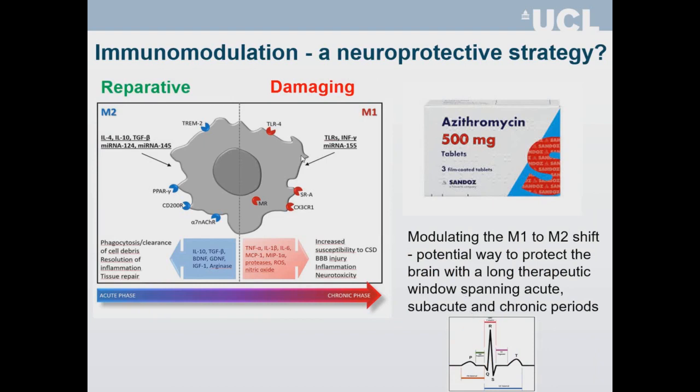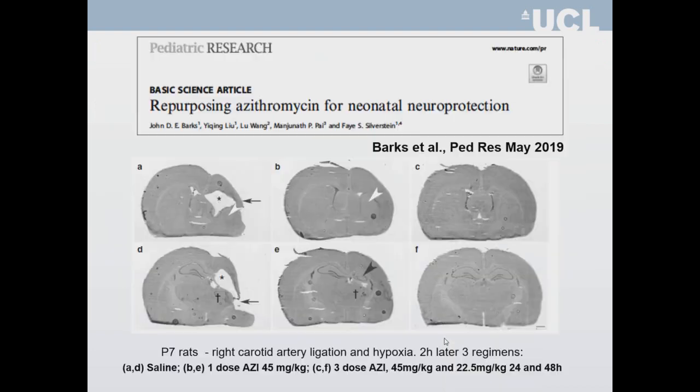Which brings me on to the last part, and that is, should we be thinking of immunomodulation and other things instead of hypothermia in these low-resource settings? I think azithromycin is something that's very interesting. Azithromycin, as we buy over the counter and we give to ourselves and our children, modulates the M1 to M2 shift, and it's a potential way to protect the brain with a long therapeutic window spanning acute, subacute, and chronic periods. You do need to remember it can prolong the QT interval, and we know that cooling does that, so safety studies are needed, and those are underway in the piglet. And I refer you to John Bark's lovely work looking at azithromycin in the rodent model, where hypoxia ischemia here, the second one is 1 dose of azithromycin, and here is 2 doses of azithromycin.